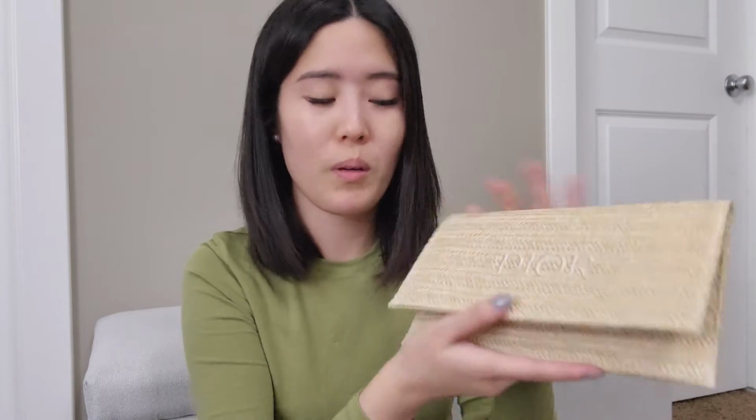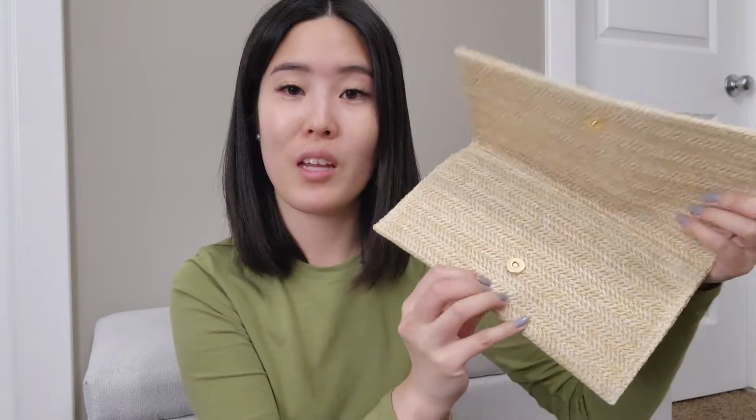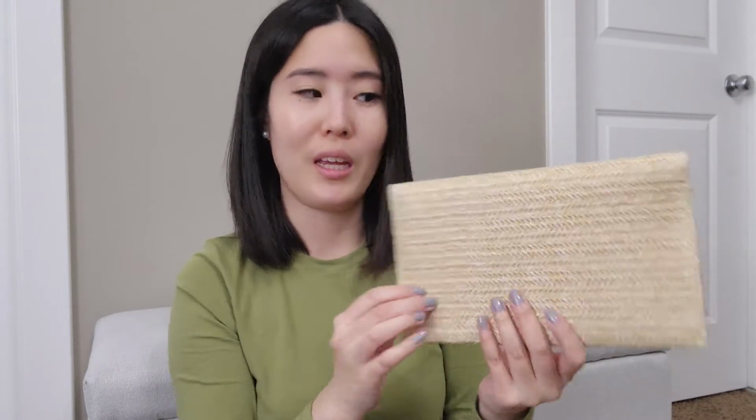I love, of course, the additional zipper pull. I think that's really convenient, and a nice extra touch instead of leaving it completely open. And it's a really nice quality magnet, I would say. As you can see, I just let it close and it automatically snaps shut. So I think it was really well done. And aside from that, that's pretty much it.